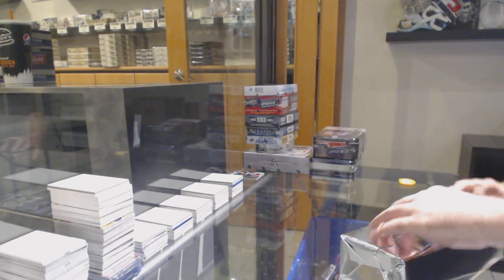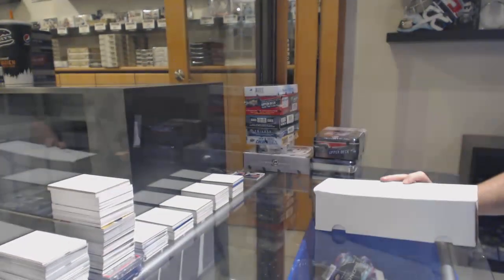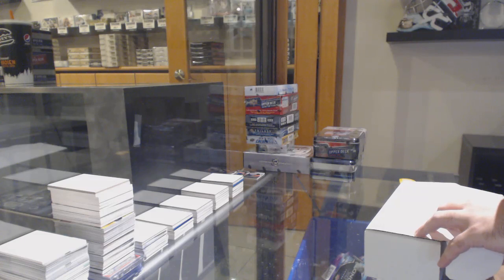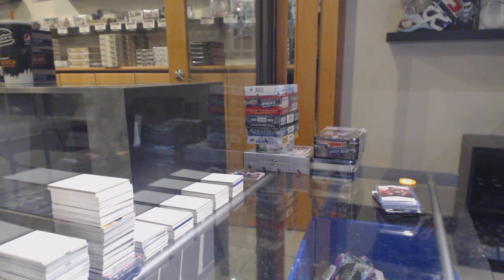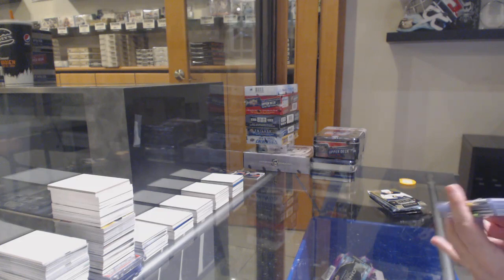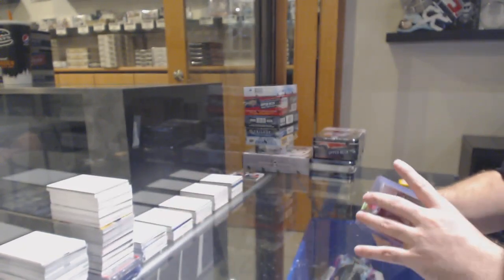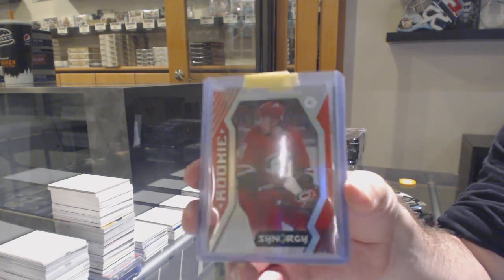All right, silver box. Biggest pull tonight. That's some good ones, actually. 99 Middlestad, Verdure 101. Carolina Prime Signatures, Riley Nash. Prime Signatures, Riley Nash for the Canes. That's number to 99. Yanni Kokkonen for the Carolina Hurricanes.